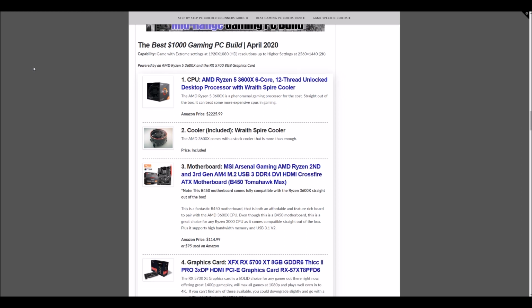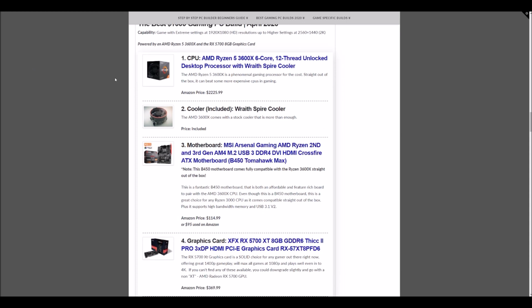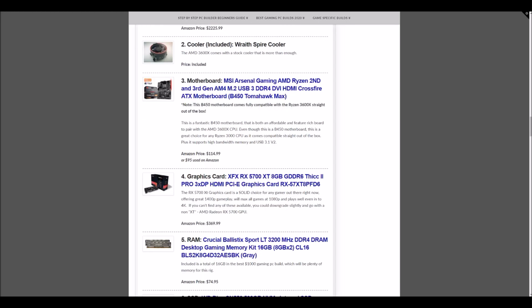So this build is the CPU, AMD Ryzen 5 3600X. I really like this CPU because it's a really good overall CPU. Not only does it do more than just gaming, but it also comes with a cooler. The price that you see here, it's $225.99, not $2,225.99, so that's a mistype, so ignore that. All right, continuing on. The motherboard we had was the MSI B450 Tomahawk Max.